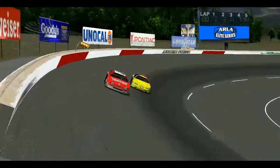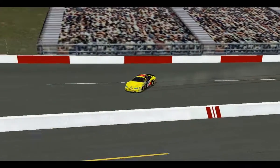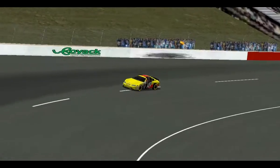You probably saw some smoke in that last shot. Well, here's why. Gary D'Souza gets into Alex Carson coming off of turn 2 and goes sliding to the inside. However, the caution does not come out.